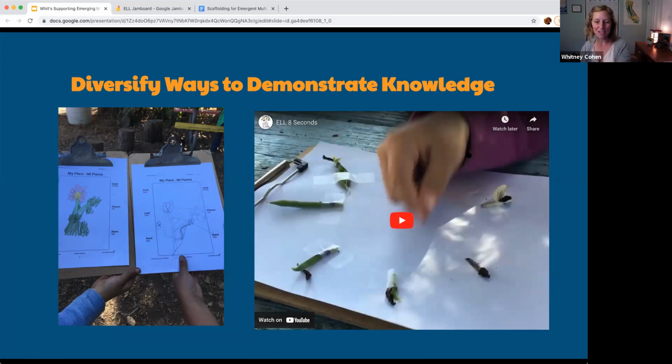But just giving students, in this case, their opportunity to show what they learned about life cycles is by taping actual living materials into a cycle and then explaining it.